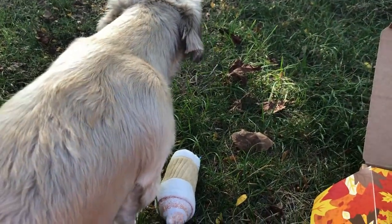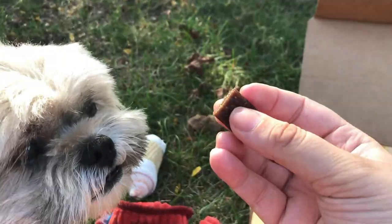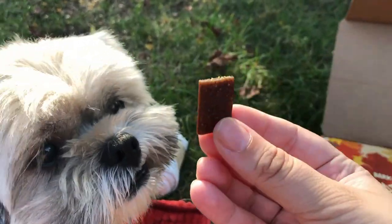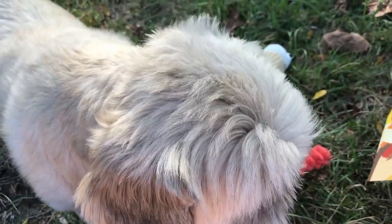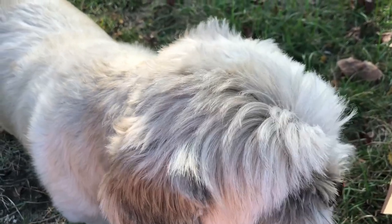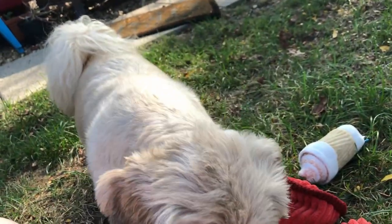Well, you're eating the, oh, there it goes. There you're eating it. While you're doing that, I'm gonna open the next one. We have another treat. This is the other one. The Turkey Trot. What do you think? Oh, that one was gone instantly.